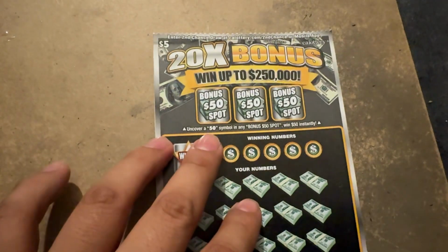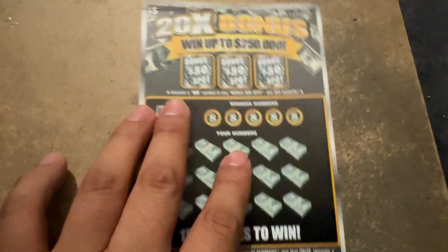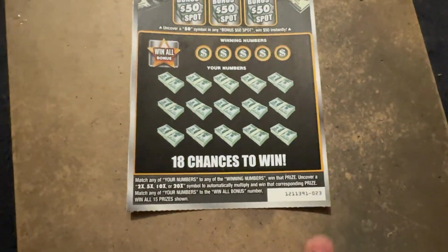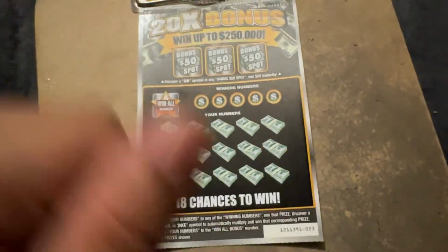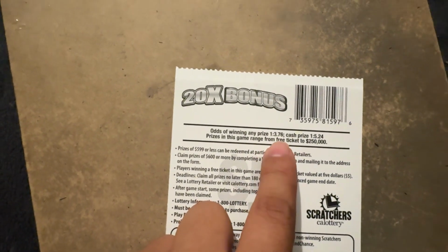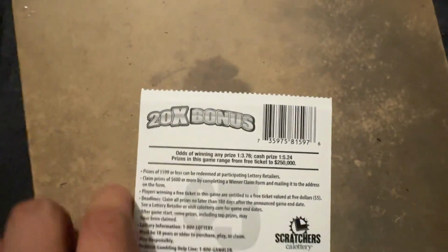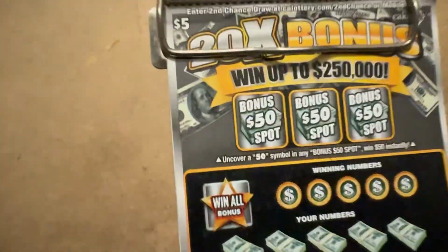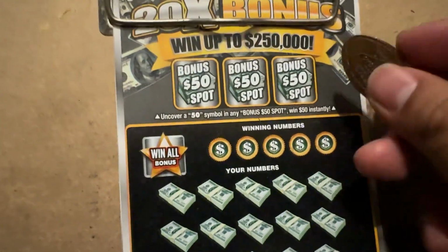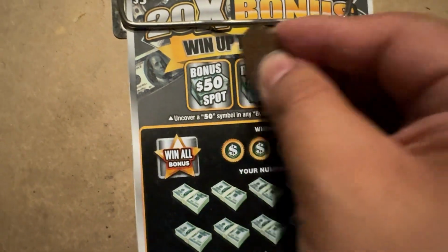So here I have the $5 scratcher, 20x bonus. Went up to $250,000. This is ticket number 23. They have bonuses. It's a $5 scratcher. This is the back. Winning odds for any prize, and then cash prize, and then the prize range, and the rest of the ticket. The instructions are in the front. So I'll start off with the bonus. Uncover 50, win $50. So nothing in the bonus.